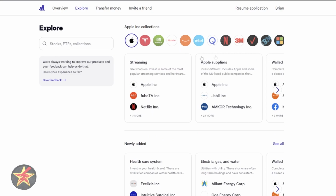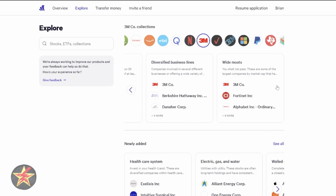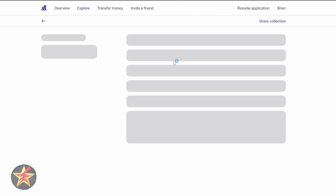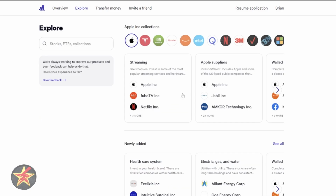If we come up to the top, if I select 3M as the stock, well, it's going to show you all of the baskets that it's a part of currently. Same thing with like Texas Instrument. Here's all the baskets that it's a part of. And I like that I can click into any of these and see, here's Texas Instrument, here's how it's doing, and then view. And again, I really like all of this information, but I'm not sure how I feel about these baskets. That's not to say that this is not an interesting option.